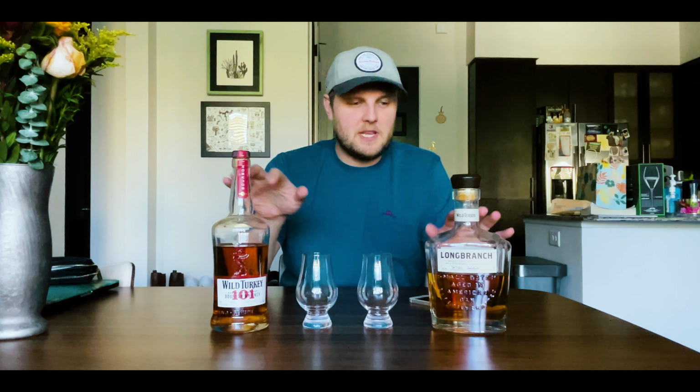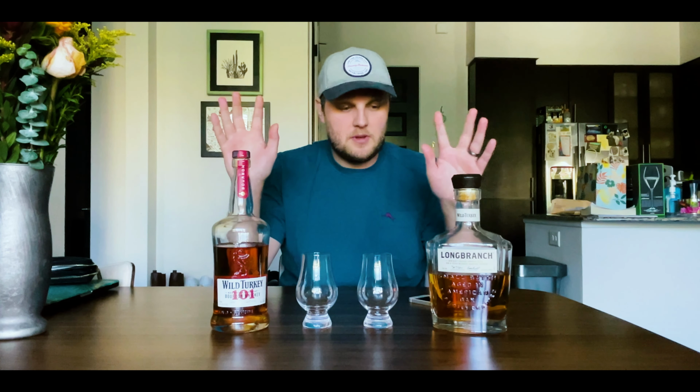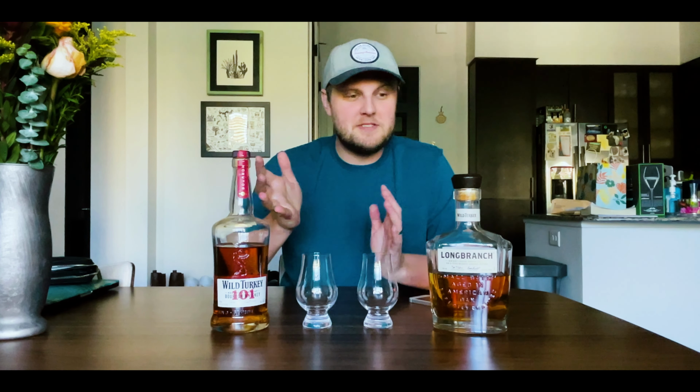Like Jack Daniel's, Uncle Nearest, a couple others. We'll get to some Tennessee whiskeys on this channel. It's not a huge category. I think Jack Daniel's and Uncle Nearest are probably the two most popular, but the only difference really between bourbon and Tennessee whiskey is that they filter it through this maple charcoal, and that gives it kind of a maple syrupy taste, which some people love and some people hate.